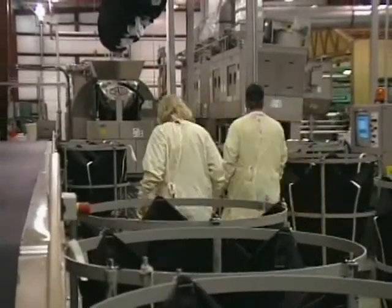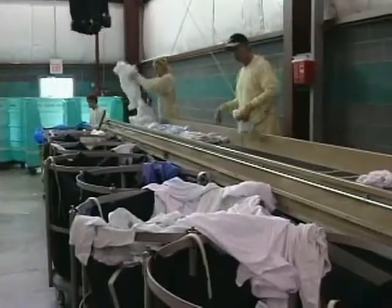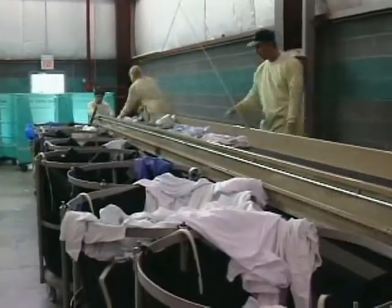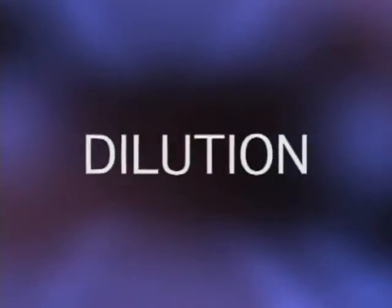The ultimate goal of any high-volume laundry today is to produce clean, attractive goods at a reasonable and competitive price. Various methods are used to achieve this goal, each with different degrees of success. Greater washroom production is dependent upon dilution, the simple act of using water to remove soil from goods. Reducing the laundry's operating costs is dependent upon resource conservation. Water, fuel, chemicals, and labor must be preserved to reduce cost.